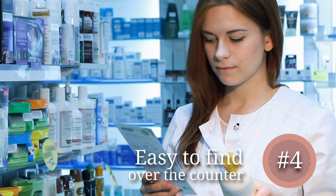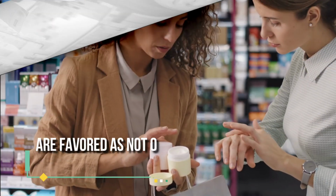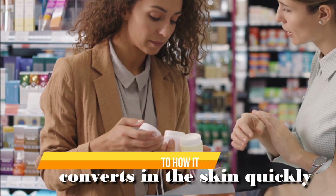4. Easy to find over the counter. So why does retinol tend to be the retinoid of choice? Retinol products are favored as not only are they easy to get, but it works faster due to how it converts in the skin quickly.